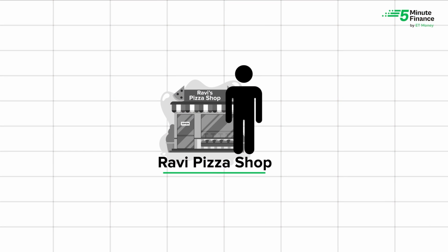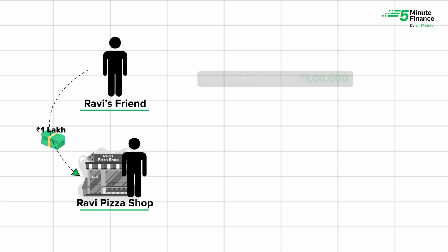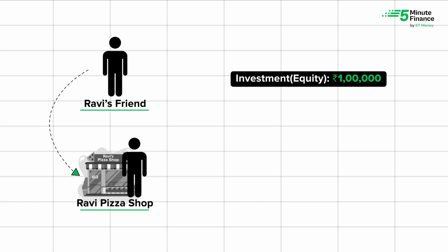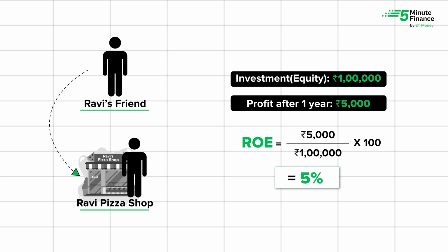Let's break it down with a small example. Imagine your friend Ravi opens a pizza shop in Mumbai. You invest 1 lakh rupees to help him get started. That's his equity. A year later, the business earns 5,000 in profit. Now ROE is 5,000 divided by 1 lakh. That comes out to be 5%. That means the business generated 5 rupees in profit for every 100 rupees of your money.